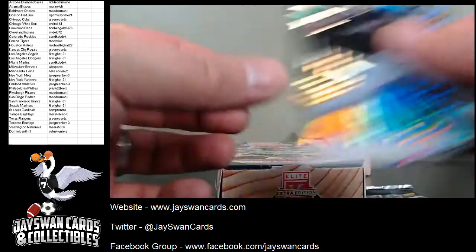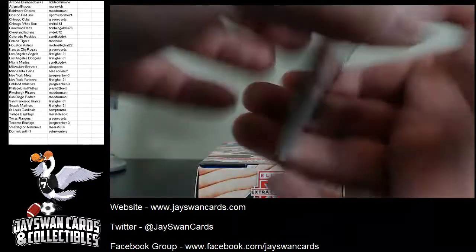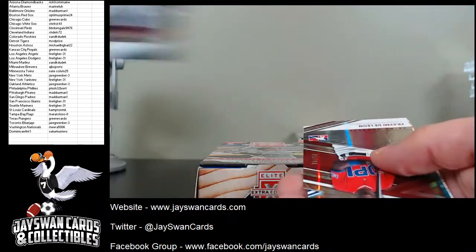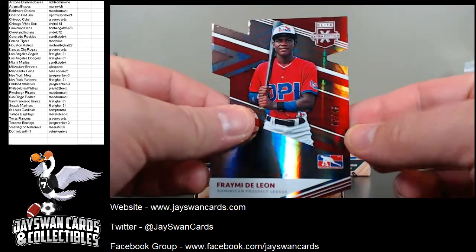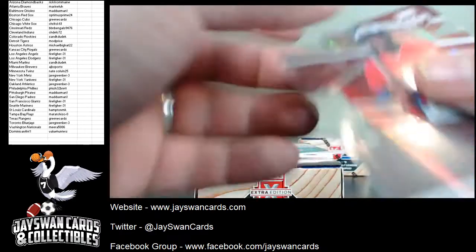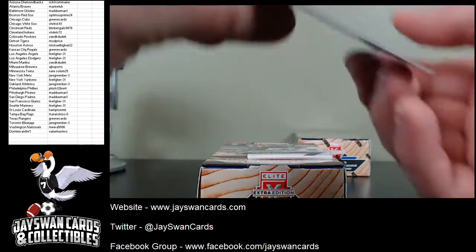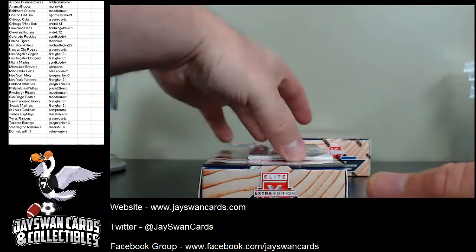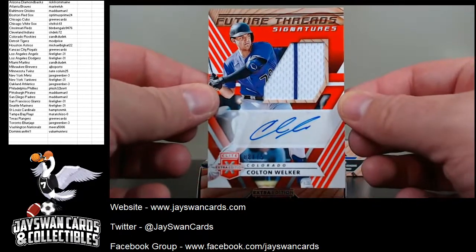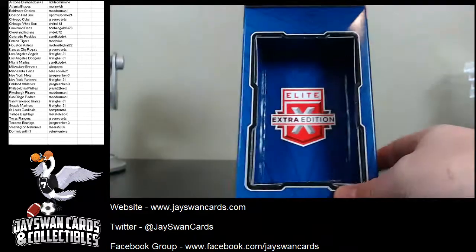And Miami, Kyle Nicholas to $120. Daniel Cabrera base, Detroit. And then we got Dominican to $49 die cut. Framy De Leon to $49. We got New York Mets, Isaiah Green, on card auto. And patch auto, Colorado, Colton Welker. $196, Daniel Cabrera, Detroit. That's box four.